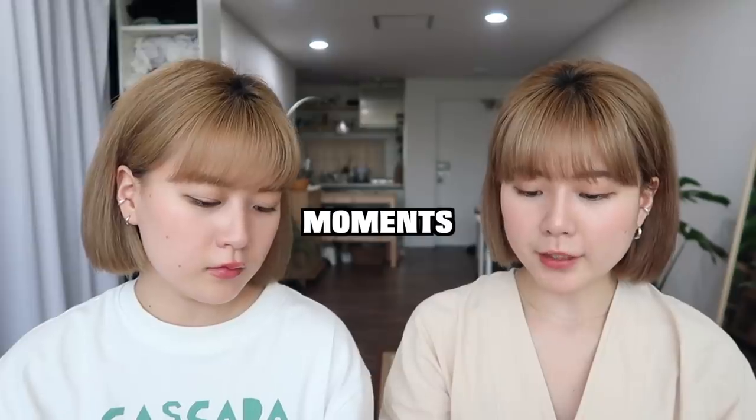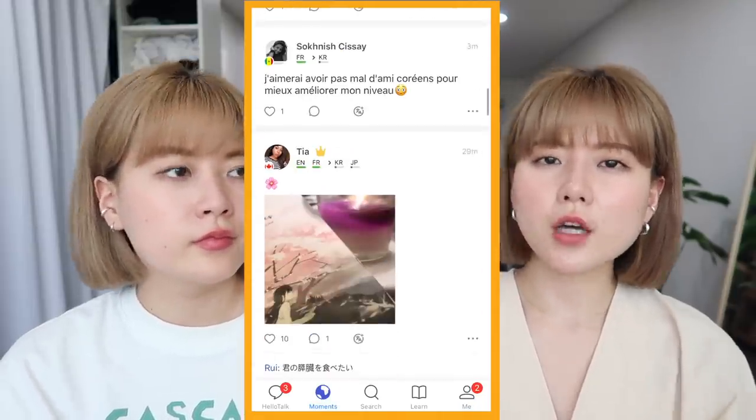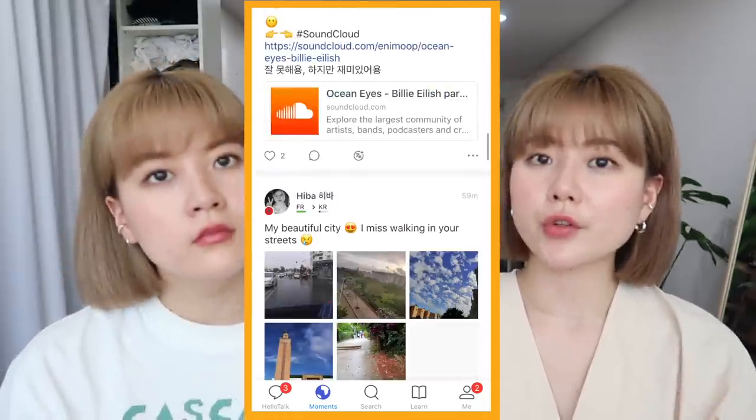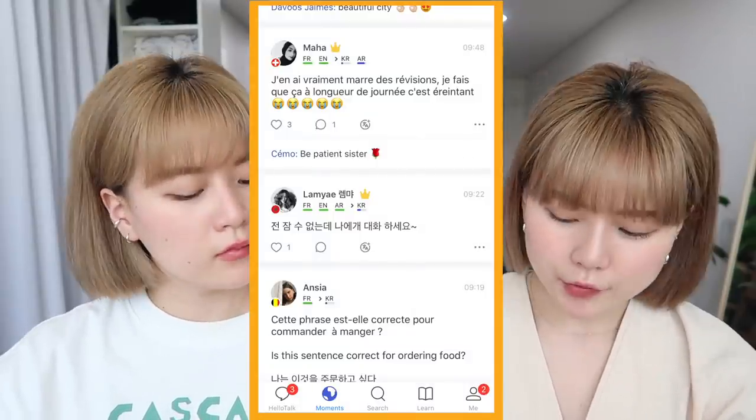You can also post your own moments on this moments menu. This moments menu is kind of like a Facebook where you post your random thoughts, cultures, or foods that you want to share with everyone. Or you can also record your own voice in your language. These are all part of the way to communicate and interact with people from around the world. So here are some other cool tools that we want to share with our cuties. So let's go to the moment.